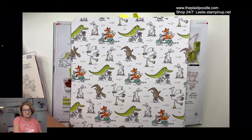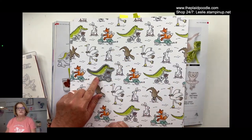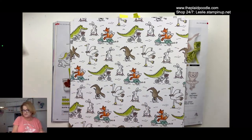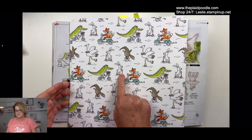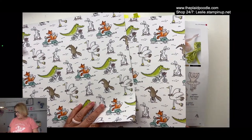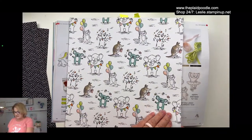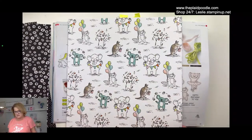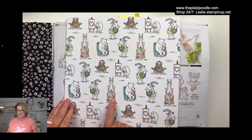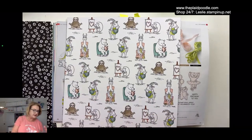I love when Stampin' Up! does that. It saves you on a lot of coloring. And then you're sad when you've used them all up. But look at this little bunny rabbit. Oh my gosh. We went out of town and I haven't had time and I've been sick, y'all. I still have so much. My ears are so plugged up. Look at that. I didn't realize that. I wonder if the die will cut that out.